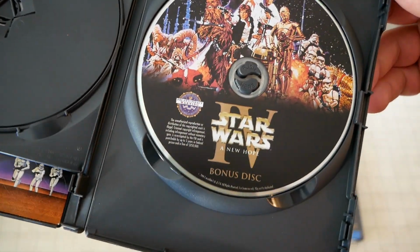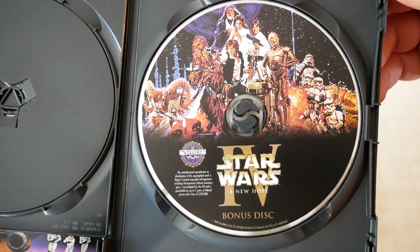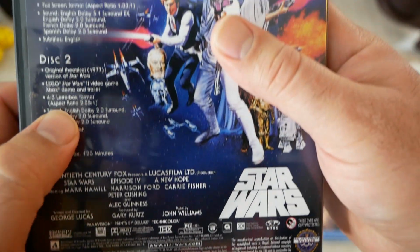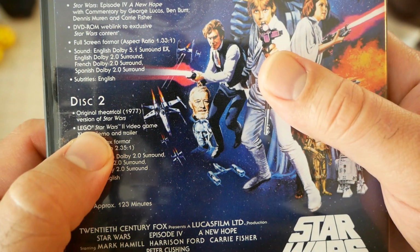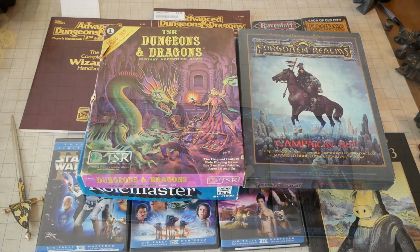I believe this is one of the few officially released sets that has any kind of theatrical release on it. You can go down the rabbit hole and learn all about that. But I thought this was very interesting, and I was glad to pick these up.